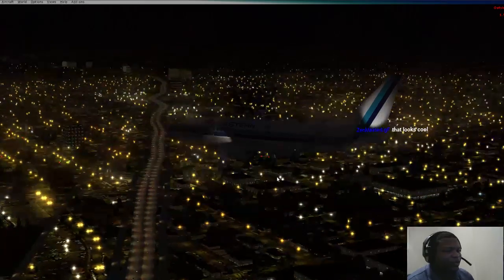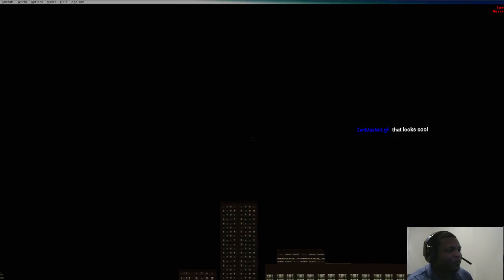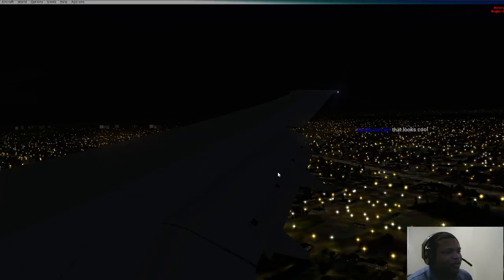Kind of use some other views. 1,000. Just from the ground. Has a little wing view there.